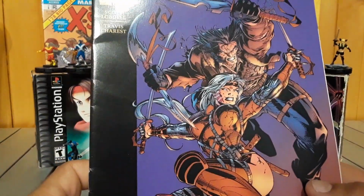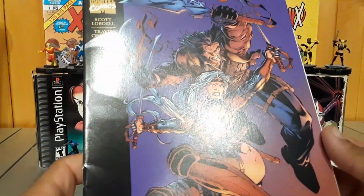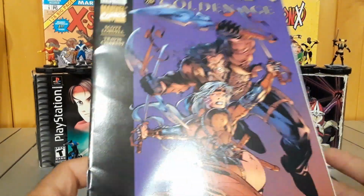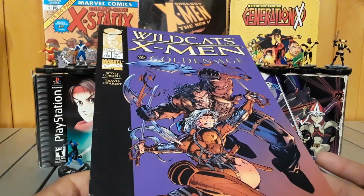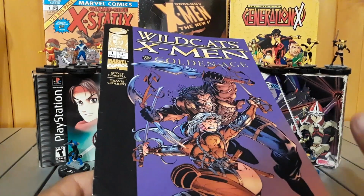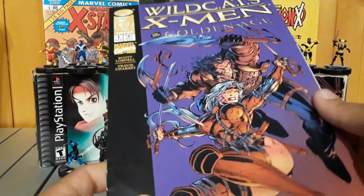So, yeah, this came out in 1997. I got this for $4, and for a book this thick, especially for the 90s, which were pretty thin, not as thin as today, but holy crap, this was actually a decent read. It took like 20 minutes to read it. For $4, it's not bad.